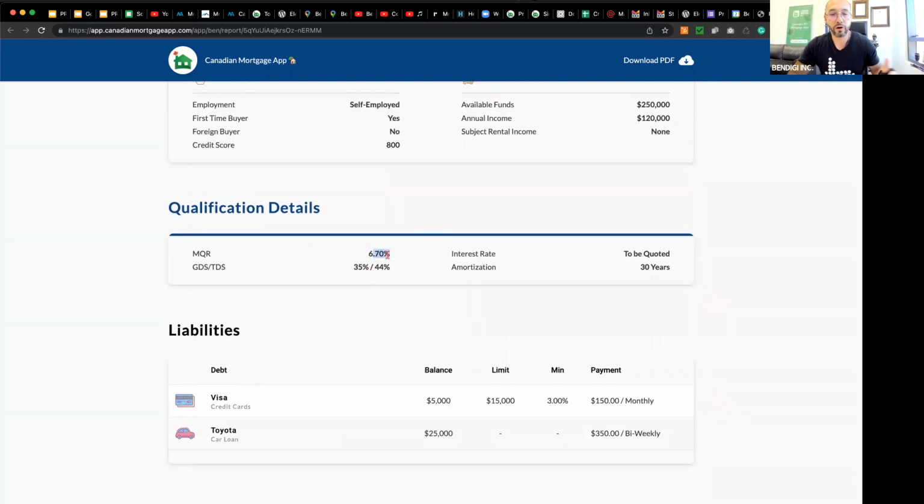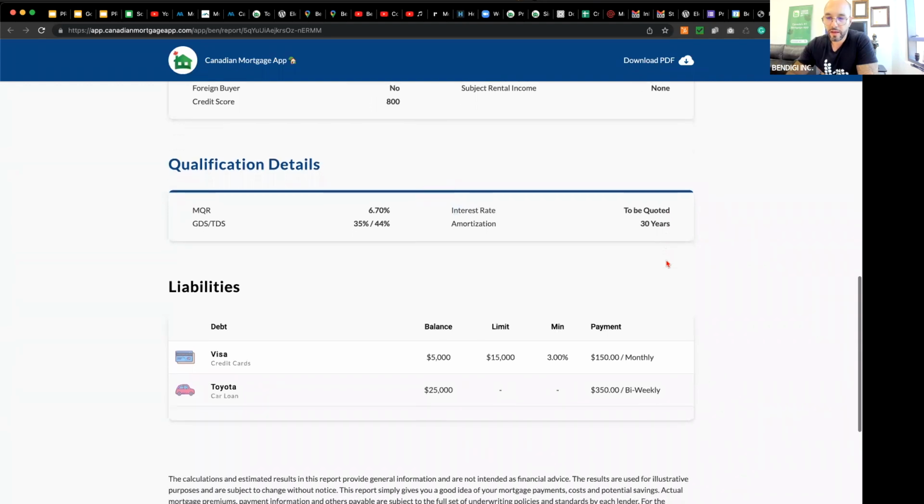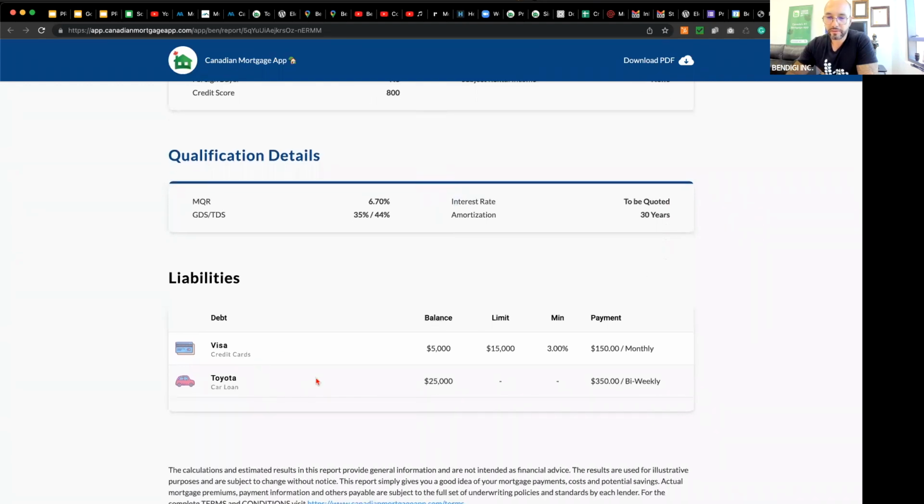That's the mortgage qualifying rate, also known as the stress test rate. But the actual interest rate says "to be quoted," simply because a person has to go through a full mortgage application in order to get that interest rate secured. We didn't want to put any number in there. And the list of liabilities.